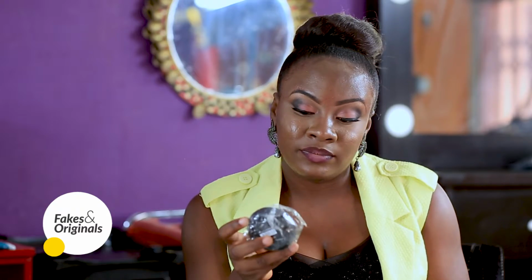And just like the Tara fake, the classic fake has a film. This doesn't have a film on it. So once you see this film, don't feel like, oh, the manufacturers are trying to protect the pack. No. The counterfeiters are actually trying to deceive you. Yeah, trying to make you believe that it's an original.